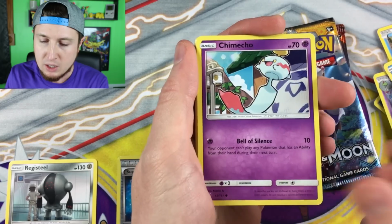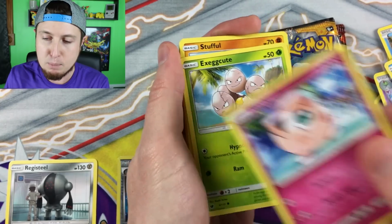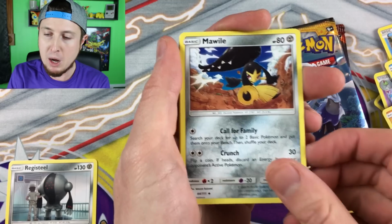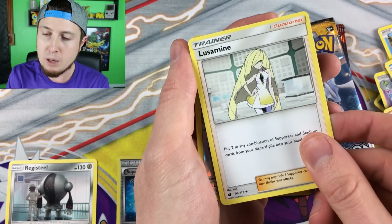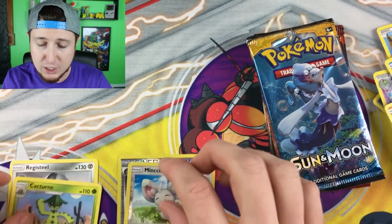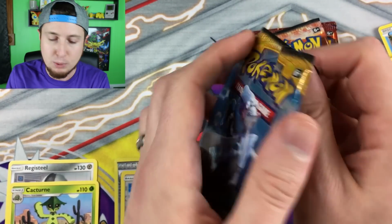We have a Spoink, a Chimichar, a Jigglypuff, yes, and I did say poof, a Jigglypuff, an Execute, a Stuffle, an Energy, a Mawile, a Lyrian, a Lusamine, a Mincino, Reverse Holo, and then we have a Cacturne as our rare. As you can tell, sometimes when I pronounce names, I get a little crazy with them.